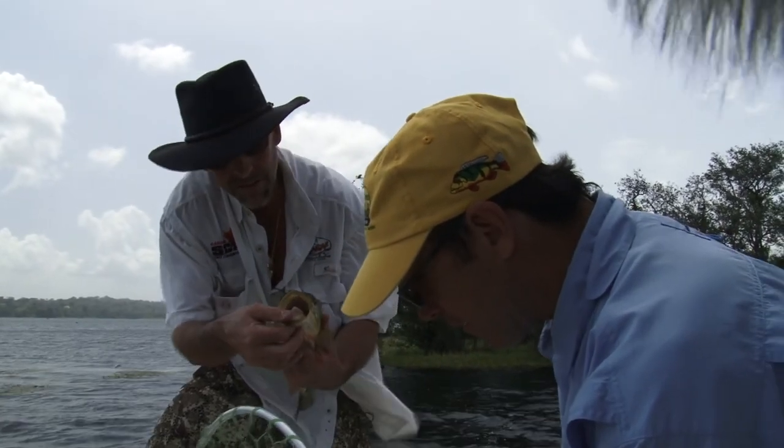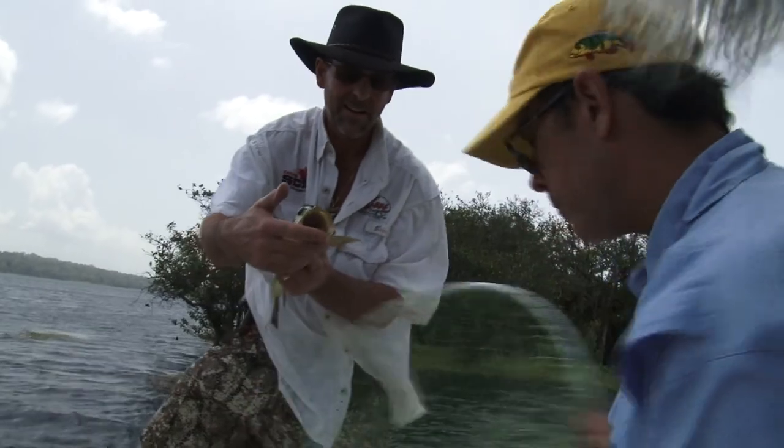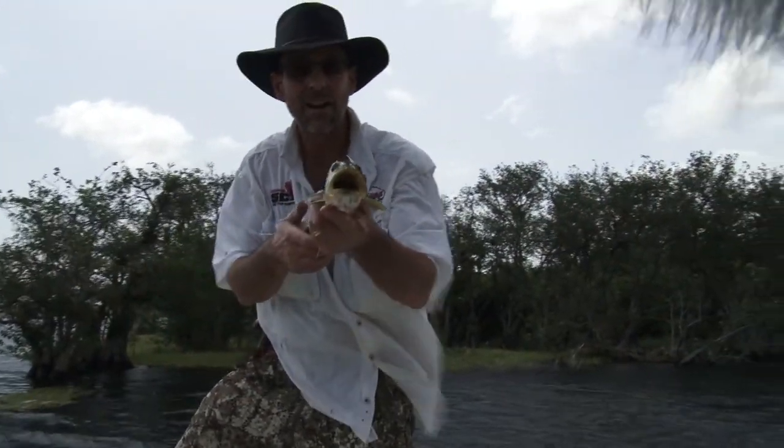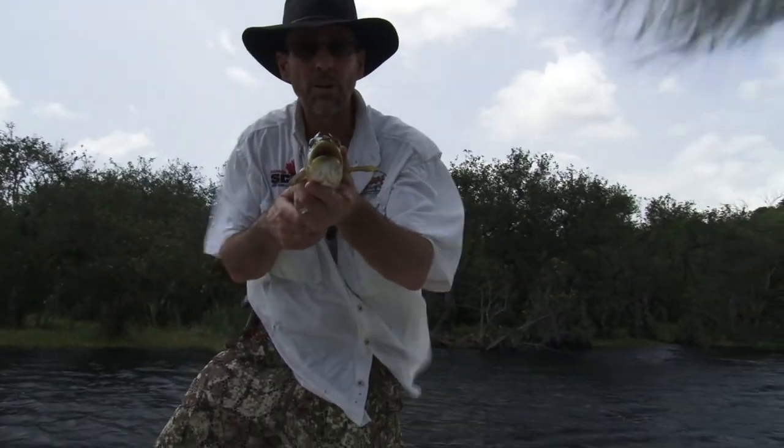For how long these fish have been in this lake, it's an amazing fishery. You definitely have to come down here. Panama Canal. We'll be right back with more Feel the Rush TV.